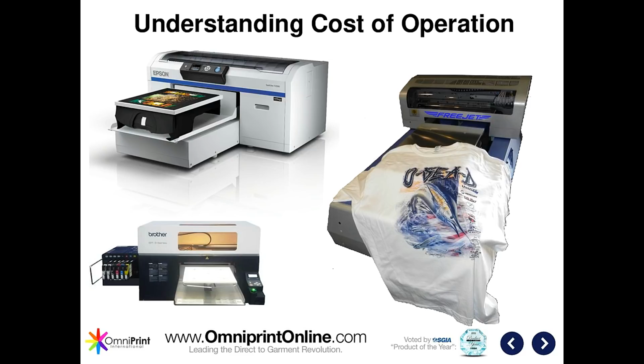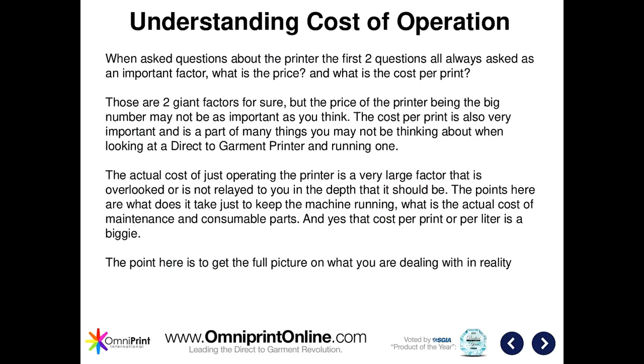And so essentially, when you go to a trade show, what I've seen over the last 14 years of being at trade shows is a lot of times people are set in a certain mindset of what's the price of the printer and what's the cost of the print. And other than that, they're not really asking too many other questions. And there are some really important things that you need to think about beyond how much the printer costs and what the price of the print is.